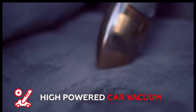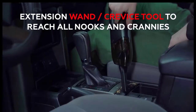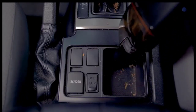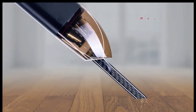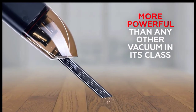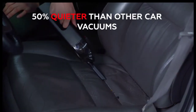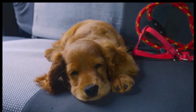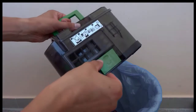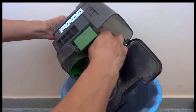Jumpy's high-powered car vacuum makes it easier than ever to make your car sparkle. Its cordless design and attachments leave no cranny uncleansed, no matter what horrors are lurking in the depths of those seat cushions. Jumpy is the Arnold Schwarzenegger of vacuums. It's more powerful than any other vacuum in its class, but it also has a gentle side. Jumpy is 50% quieter than other car vacuums, so you can clean up without waking the baby or upsetting the dog.